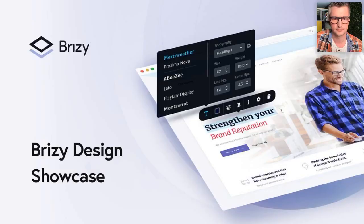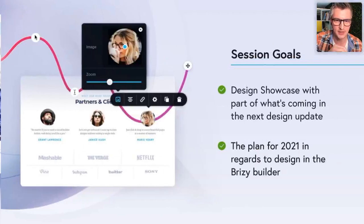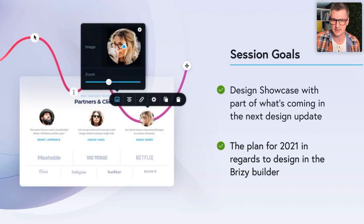Okay, let's get this party started. So tonight we'll be very relaxed, and I'll present to you a short showcase for the Brizy design on what's coming in the next Brizy design update. The session goals for tonight: I want to show you the design showcase with part of what's coming in the next design update. And we'll touch on the plan for this year in regards to designing the Brizy Builder.